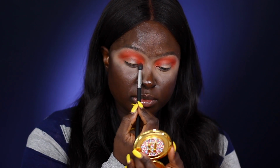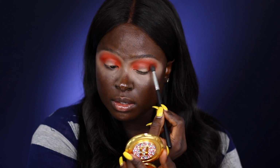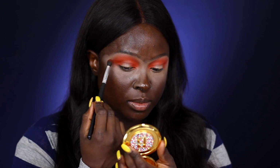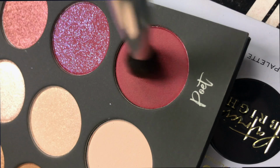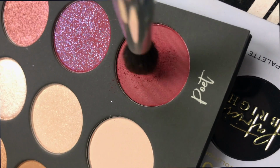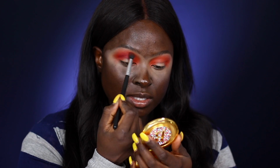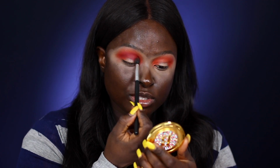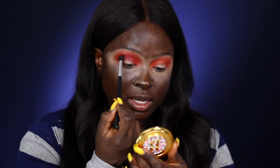So I've decided to do a halo eye look. I'm putting some more of our first transition shade in my inner corner, and I'm also going to intensify it on my outer corner. Okay, this shade is gorgeous. I love how it shows up on the base. I'm taking the matte shade in the Poet color story, and I'm going to intensify my crease with it. It's always nice to see if 2 shades in the palette can deepen each other without going to the deeper browns or the blacks, to see how they blend out together. And I'm really liking this because it's looking like a plumish orange shade. And I'm not mad at it. I like what it's doing.